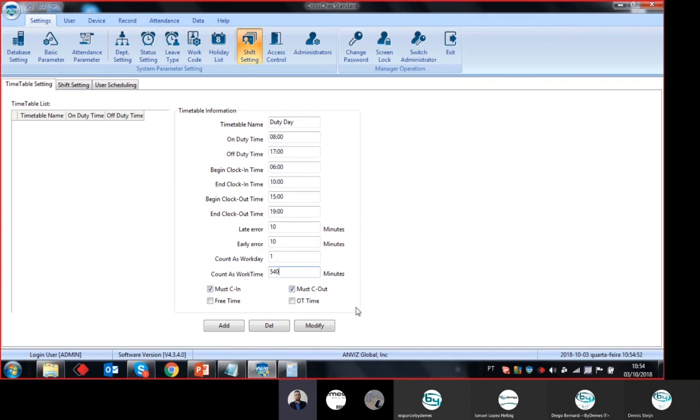Here down, the part must clock in, must clock out. I always suggest to let it mark it, because if we don't put it, the software will not make the math correctly. It will not have a reference where or when the user clocked in to start working, and when or where he left the company as the clock out. So my suggestion is always let this mark it.